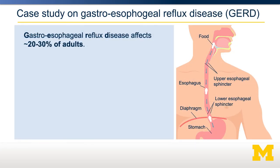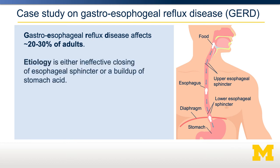Gastroesophageal reflux disease is a very common condition, affecting 20 to 30% of adults. The etiology of this disease is that there is an ineffective closing of the esophageal sphincter or a buildup of stomach acids. Over time, this buildup of stomach acids can damage the esophagus, it can cause pain, and over time, could even cause cancer. GERD is an example by which stomach acids are produced too much and can cause a very common pathology in humans.